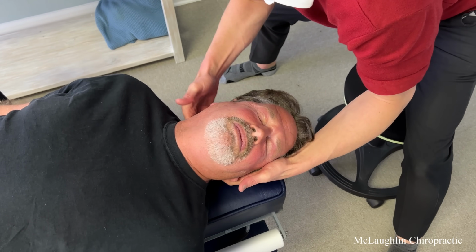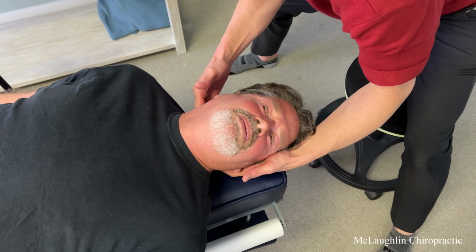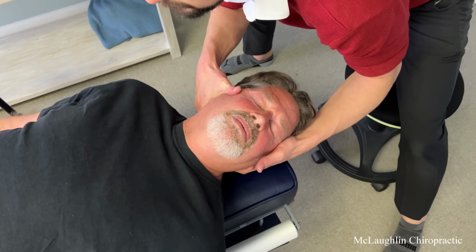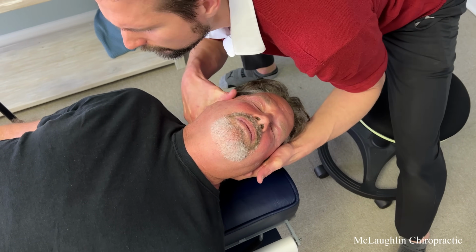I got your head. You're doing great. So the upper neck here, we're just trying to loosen this upper neck a little bit. Just this top guy. Very, very gentle. I got your head. I promise I won't drop it. You relax. I got you. Real gentle. It's okay.